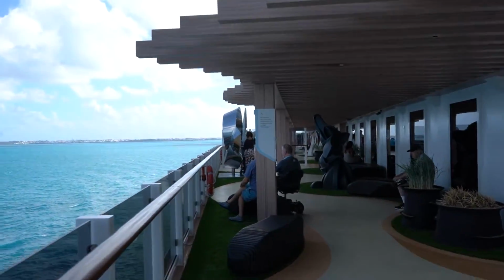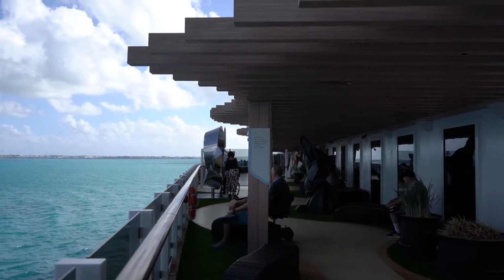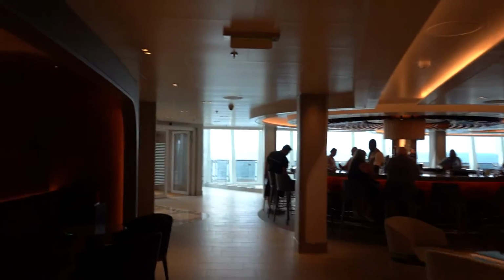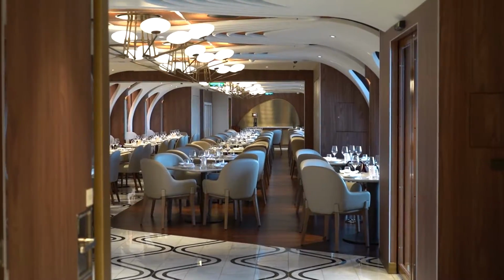On deck 8, you can continue to stay outside, or you can go back inside here. And this is just some little art sculptures and displays and some nice sitting areas, but let's go back inside and show you some more. So this is that bar and lounge area that I was showing you all up here, where you can sit and relax. And then over here is an amazing restaurant called Onda, and it is Italian food.